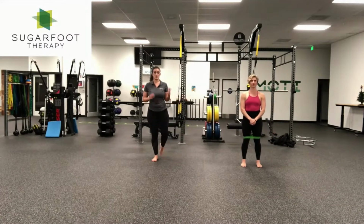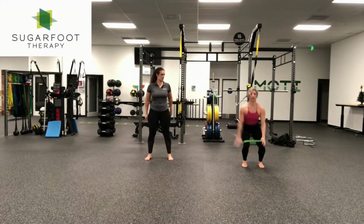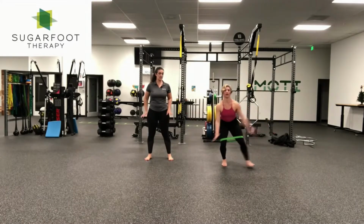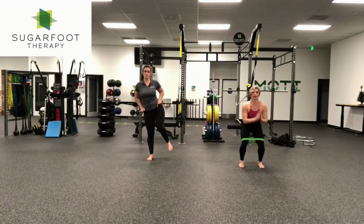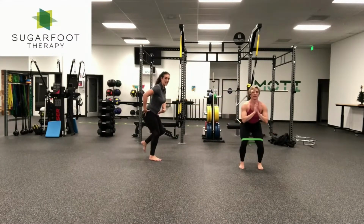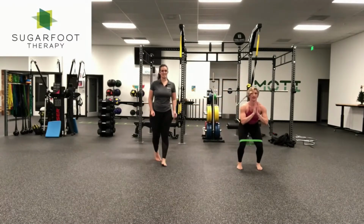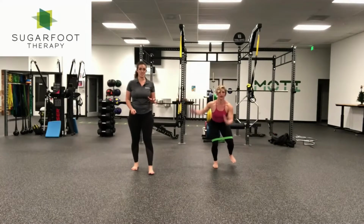And the progression of this would be that 2 to 1, where you're going to jump from 2 feet to 1 foot and land. Hips stay level. The tendency will be lifting up and also getting to the point where you're losing that hip hinge. So really focus on sending the hips back. Great. Again, about 5 to 8 repetitions.